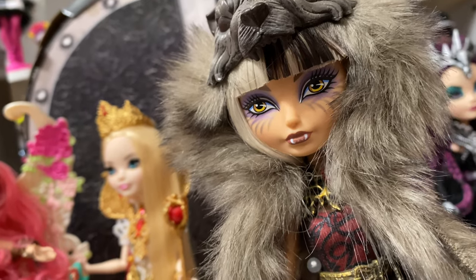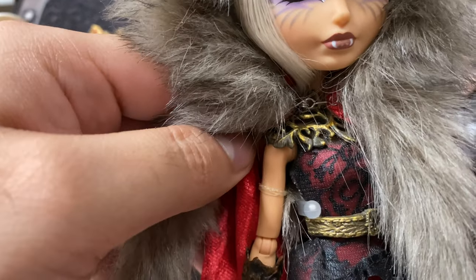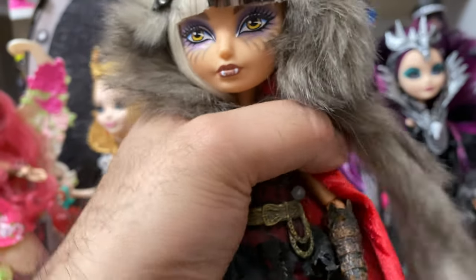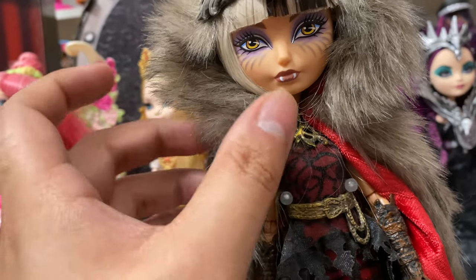So the fangs. Mattel loved doing that. And then she's got this, it looks like wood, but I think it's supposed to be antlers. I don't know. Because she's a hunter, and she's killing stags, I guess. And yes, it does attach here.